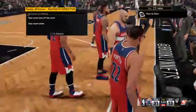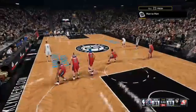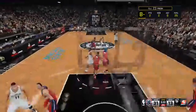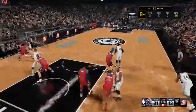All right, we've got a bit of a break now, so here's a look at the league's best defenses. In fourth, the Wizards. This is a team that takes pride on the defensive side of the floor. I mean, they play hard and they play together. They are a tough group to score on.